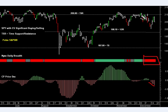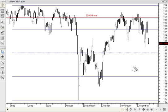As we know, the level up here on the Spider, 209.90, is the major time resistance, and we've been unable to overcome that. Currently, if we look at the current chart here, the daily chart for the Spider, we're down here, not a good end to the week. There's support down here at the half range. Levels will be in the ebook on Monday. Very little sign so far of a decent end of year rally.